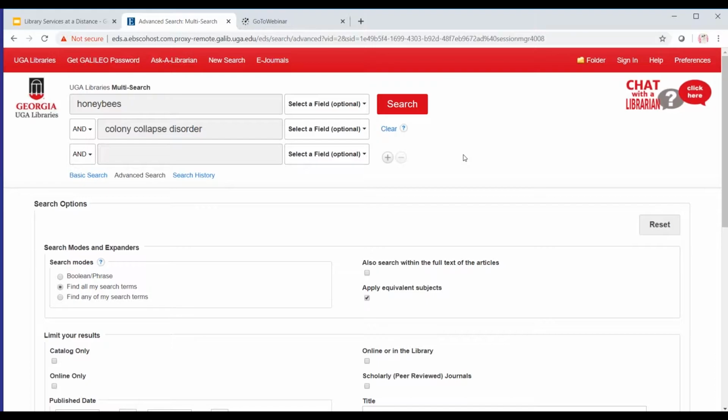This subject area is somewhat new for scientists. Starting in about the mid 2000s, scientists started noticing that honeybee populations were diminishing. They've done a lot of research since this was first discovered, and still don't know 100% what's causing it. So there's a lot out there in the literature about this particular colony collapse disorder. I'm going to initially just search honeybees with the concept of colony collapse disorder and see what we get.